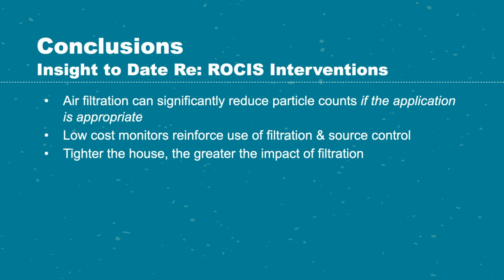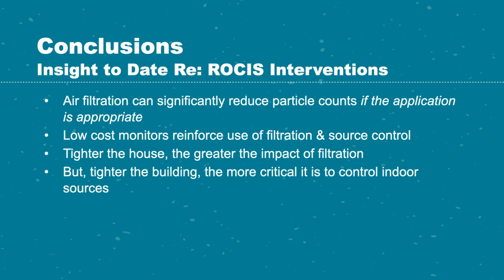The tighter the house, the greater the impact of filtration. If you had the standard Austin in a small house and the standard Austin in a house of 3,500 square feet, it would have more of an effect in the smaller house, all other things being equal, and also if you had a tight envelope. But of course, if you have a small or tight house, it is more critical to control indoor sources because they have more of an effect. Like a cooking incident has more of an effect in a small tight house than in a big leaky house.